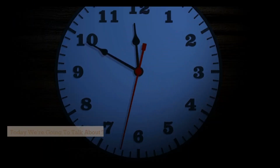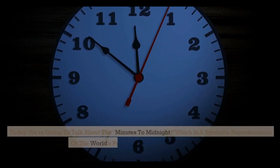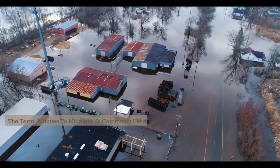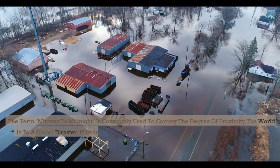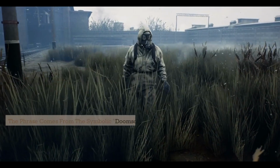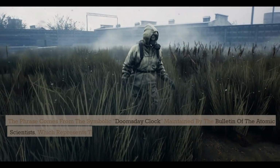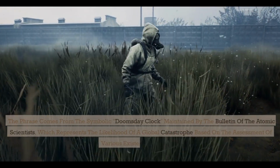Today we're going to talk about the minutes to midnight, which is a symbolic representation of the world's proximity to a global catastrophe. The term, minutes to midnight, is commonly used to convey the degree of proximity the world is to a global disaster, primarily due to the potential of a nuclear war or other existential threats. The phrase comes from the symbolic Doomsday Clock, maintained by the Bulletin of the Atomic Scientists, which represents the likelihood of a global catastrophe based on the assessment of various existential threats.